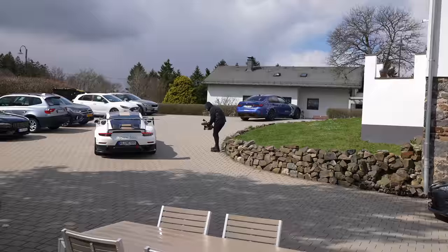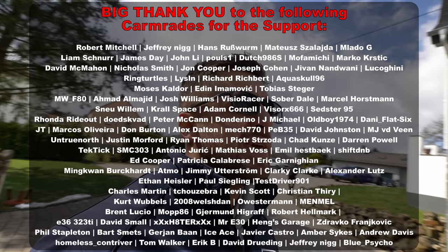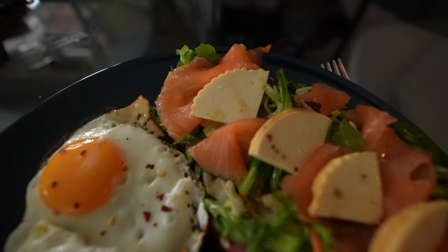Welcome back to the combination of grey and blue sky at Nürburgring. Yeah, the day is quite okay. I had a very nice breakfast.